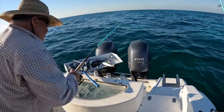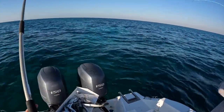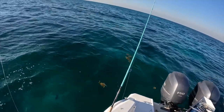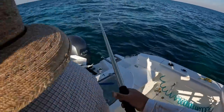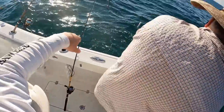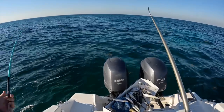Right. Oh my god. Hope he doesn't pop you. Go underneath me. Sorry. It's a big mutton, buddy. Oh shit, the cooter's there too. Slow, slow. Big mutton. This is what we came for. No, no, it's a big mutton. Trust me, I know my spot.